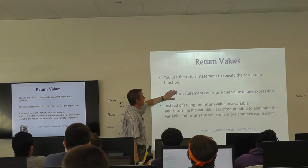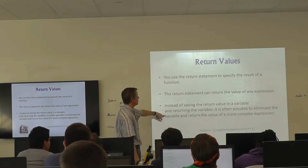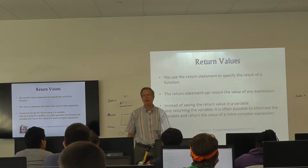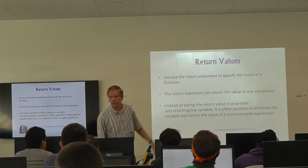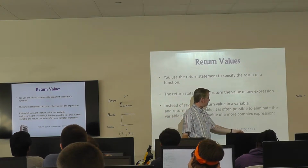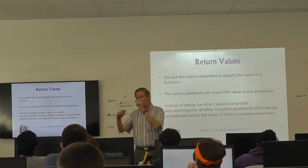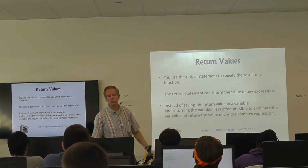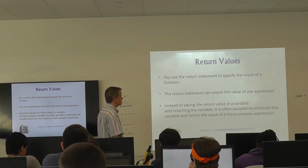You can return the value of any expression. Instead of saving the return value in a variable and returning the variable, it's often possible to eliminate the variable and just return the value, even a more complex one. You can put math in that return statement. You can put a whole expression that has to be evaluated. Return number of cones wanted times 5 raised to the power of 2. That will get evaluated, and whatever that value is gets sent back. So you don't always have to do return variable name. You can return anything you want as long as it comes out of the function.